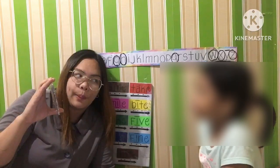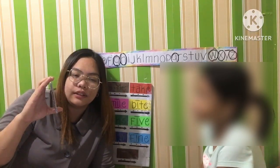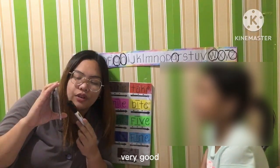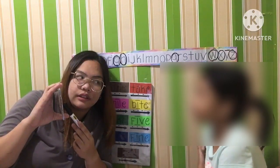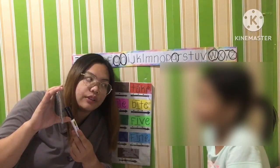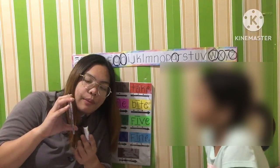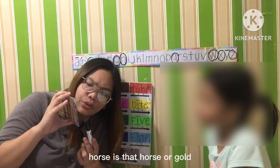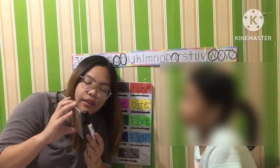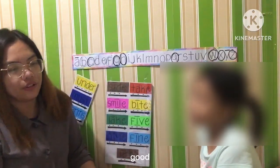Oh, aside from that. House, very good. How many? Two. Very good. Oh, aside from that. This one, what's this? Baka. Very good. This one. Putik, but there's ano, meron dito something. Ano to? Duck. Very good. About this one, another? Kambing. Or? Horse. Is that horse or goat? Okay, but there are animals and there are two men. There are houses and there are trees. Sa dinaanan ng fat man. Okay? Okay, very good.